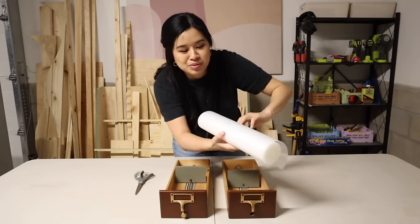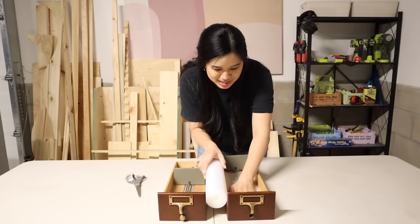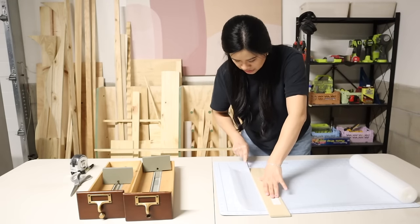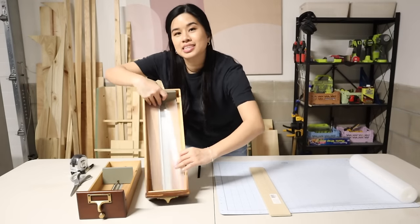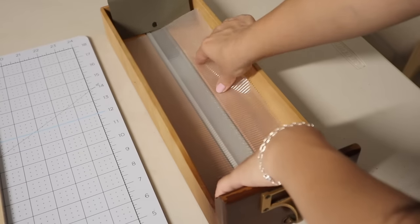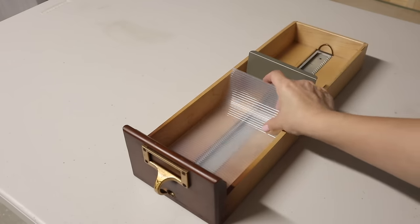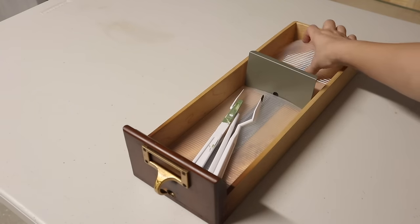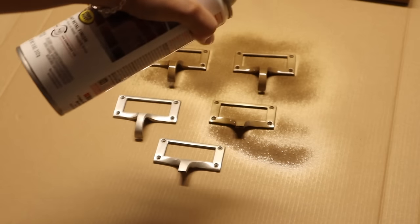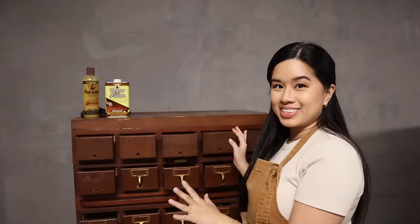This is like a nice plasticky film, so it's going to be hard enough so that it won't really sink into this little divot in the middle. This is making me so happy. This is already looking so much better.